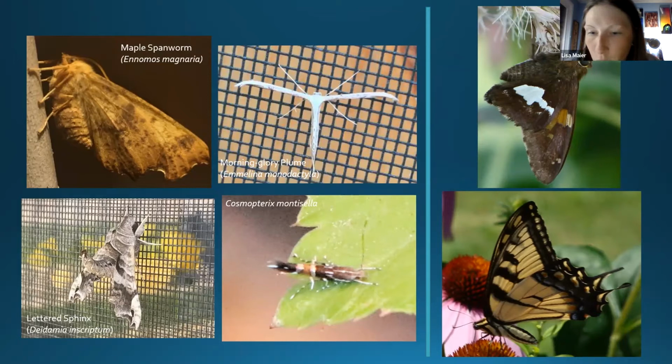Even on that tiger swallowtail, it's a pretty thick abdomen that it has. Of course, there are a lot of moths that have thick abdomens, like that maple spanworm. He's super thick. He's a big juicy snack for a bat or a bird or something. He probably doesn't want to get caught.